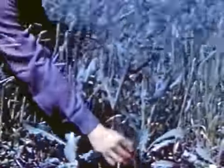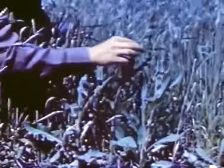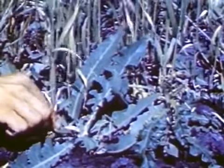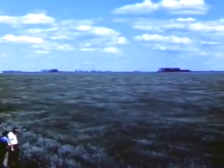This is sow thistle growing in wheat, a young plant and one about ready to bloom. In this plant, the growing point is killed after treatment with 2,4-D. This field of healthy wheat shows what can be accomplished through the proper application of 2,4-Dow weed killer.